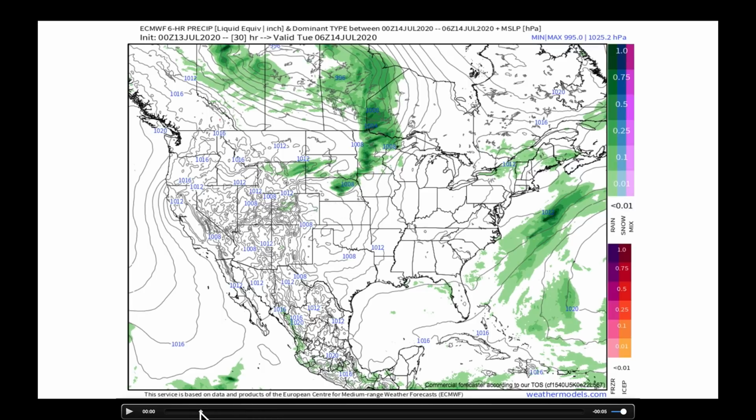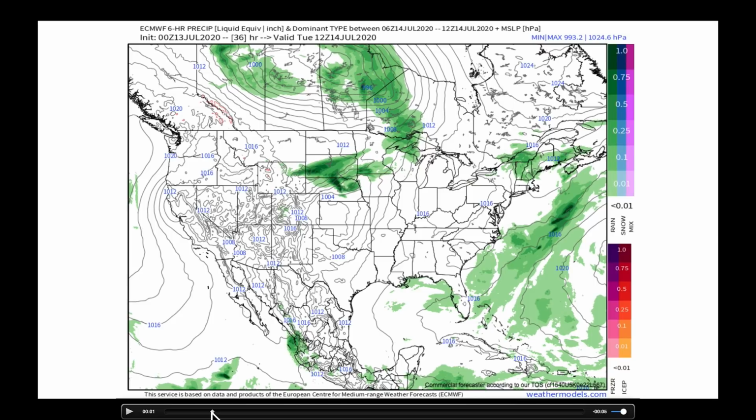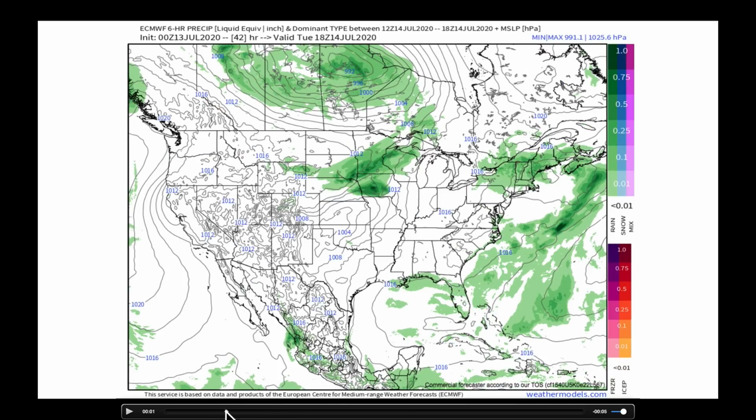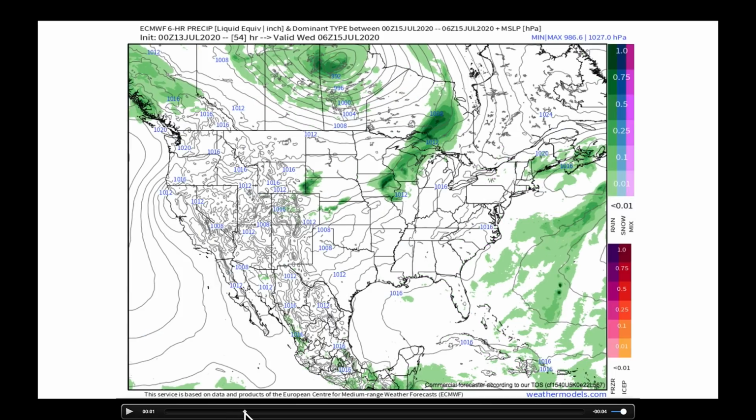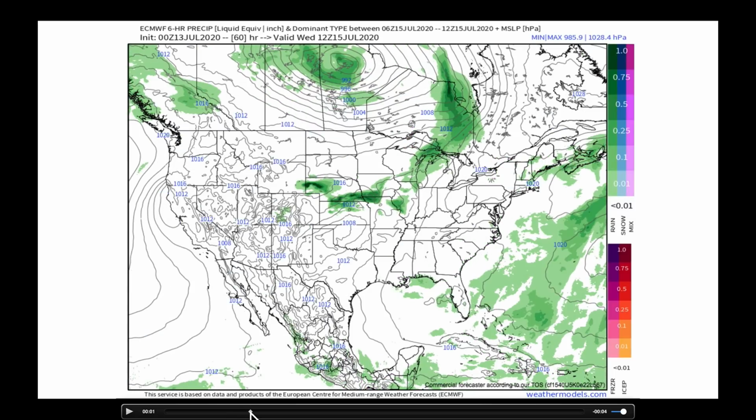Well, that's our frontal boundary that's going to move in the day on Tuesday. Here it is, into Tuesday afternoon and evening right across this area. And it will be on Tuesday we're going to watch for the rainfall to be coming into Iowa that could potentially hit some of those dry fields in central Iowa. This is Tuesday night getting into Wednesday morning.